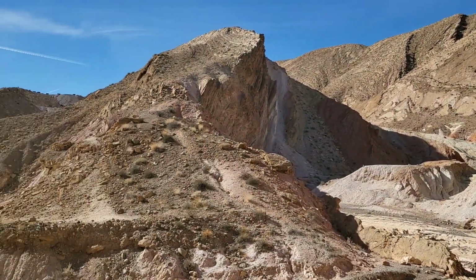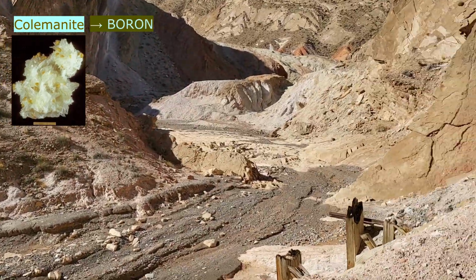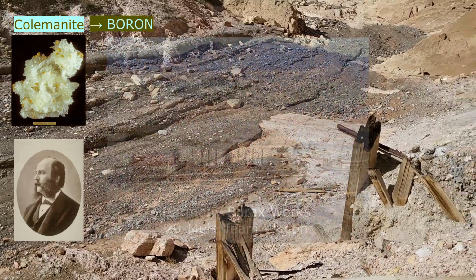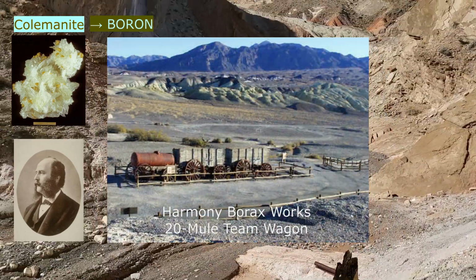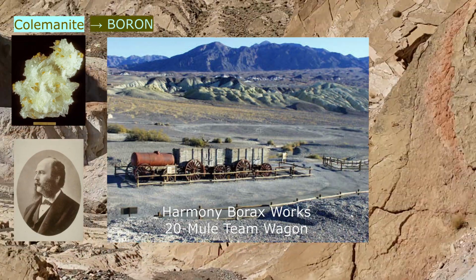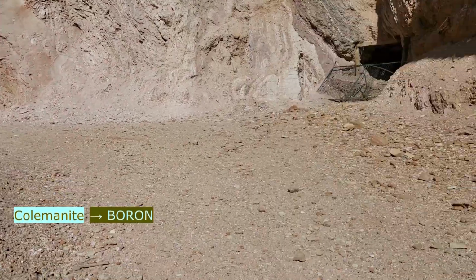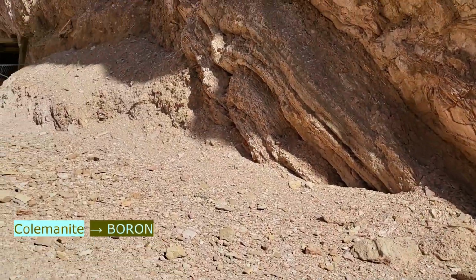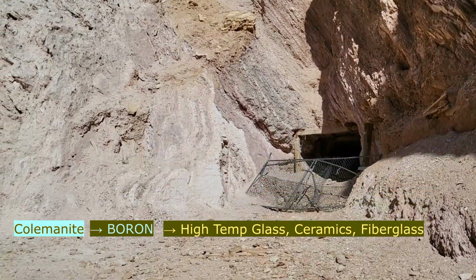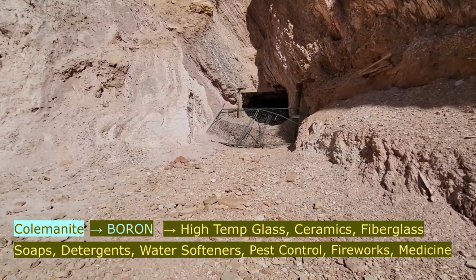The Anniversary Mine was a producer of Colemanite, a little known but important ore of boron. Colemanite was named after William Tell Coleman, founder of the Harmony Borax Works in Death Valley, where the mineral was first found and described back in 1884. The boron extracted from Colemanite has wide commercial and consumer use, in everything from high-temperature glass, ceramics, fiberglass for insulation, to soaps, detergents, and water softeners, to pest controls, fireworks, and medicine.